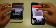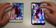So guys, overall, I think it was a very close test. Let me know in the comments what you think, which one won. Obviously, guys, these are two excellent phones. Not going to find many phones better than these two.